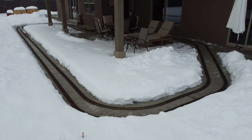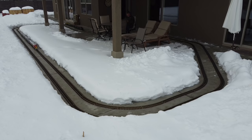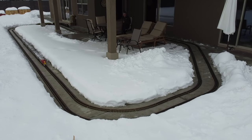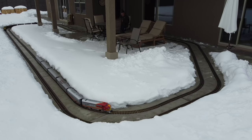Again, I shoveled all the snow off the tracks myself and tried out a new idea. I used warm water from the hot tub to melt away all the remaining ice and snow from the tracks. With the tracks now clear, we finally had really good conditions for running model trains.